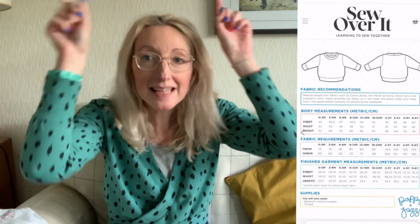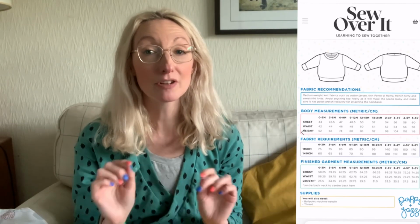So what I've decided to do is actually hack a pattern for this that I've already got. So I'm going to use the, I keep wanting to say Sew Over It, but Poppy and Jazz pattern, Strawberry Sweatshirt. I'm going to draw around a hood that William's got on a ready to wear hoodie. And then I'm going to add in some little slots in the head to actually just add in some little bear ears, which I'm going to draw myself. So if this works out, I'm going to be really, really pleased.